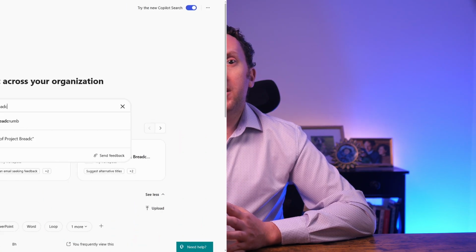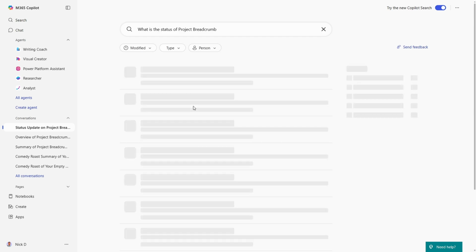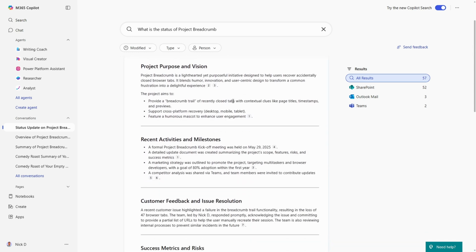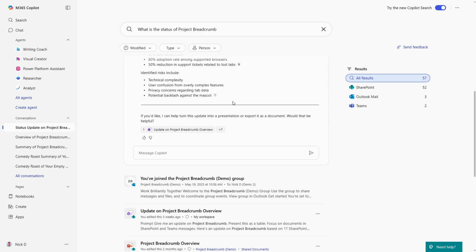However, I can also be a lot fluffier in my search. For example, if I start typing a request like what is the status of Project Breadcrumb, you can see that it switches to the default of Ask Copilot mode, and if I run that search, I not only get some results, but I also get a Copilot narrative response.